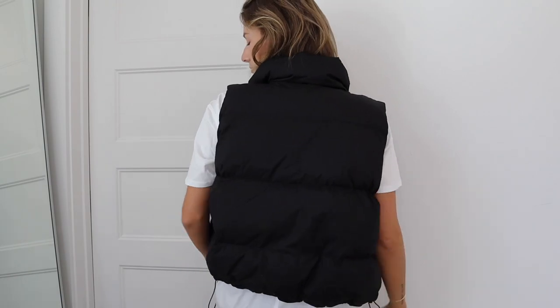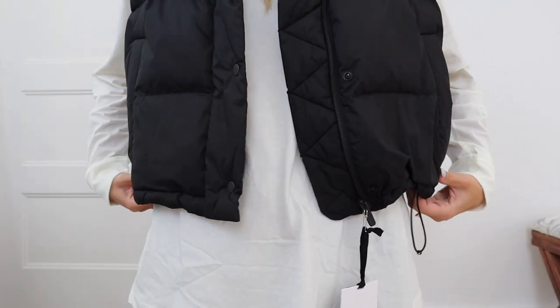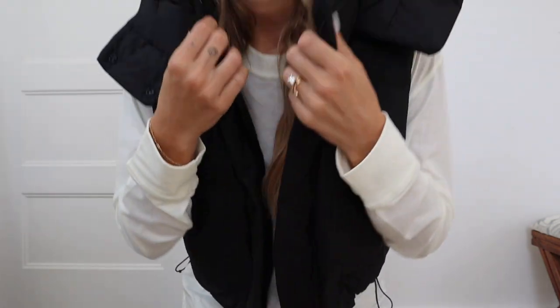I'm a big Aritzia fan and they have puffer vests, but I will say this one to me is way better than any of the Aritzia TNA puffers. The jacket and the vest, Lululemon, theirs is just so freaking good. I'm obsessed with it. I just love the fit. Bottom cinches in so you can get like a tight little bubble situation, or you can let it out. It's really soft and cozy, zips up.